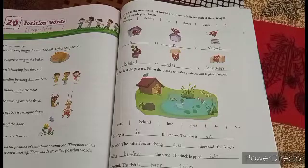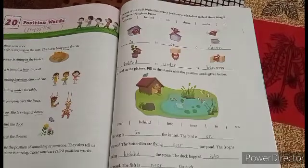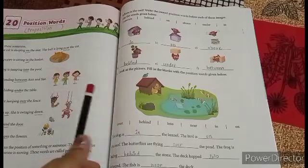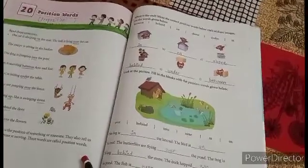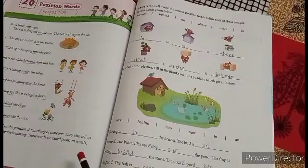Where is the owl? Write the correct position word below each of these images. Use the words given below. See, they have given us a few of the words like in, then, behind, on, above, under. So what we have to do is write down where the owl is.